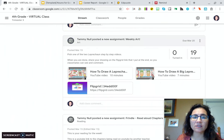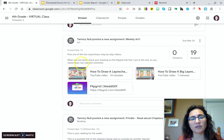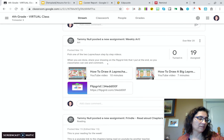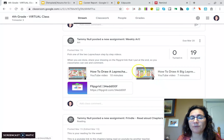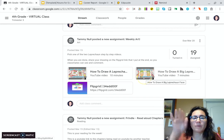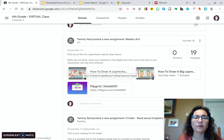All right, the next one is kind of fun, because I know you guys love these. Since tomorrow, I think, is the 17th, St. Patrick's Day, I have 2 different leprechaun drawings. Once you've drawn your leprechaun, and I know you guys like that wide open mouth one, so this one right here is the wide open mouth one.